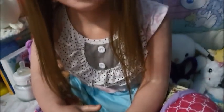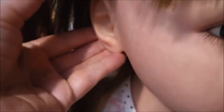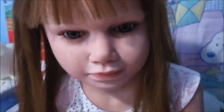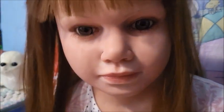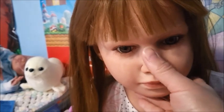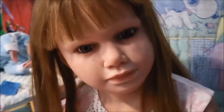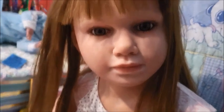You need a bath, Carly. She used to have earrings, but not anymore. But this is how I love her. Carly is so beautiful, but I need to put her into some warmer clothes. But yeah, she is so big.